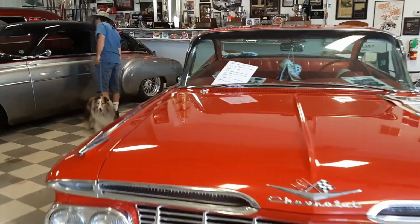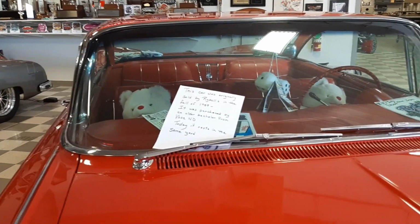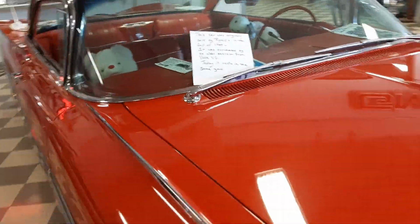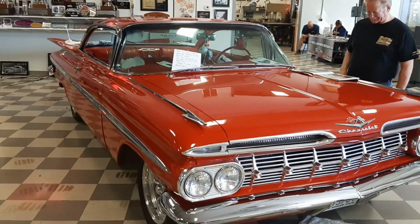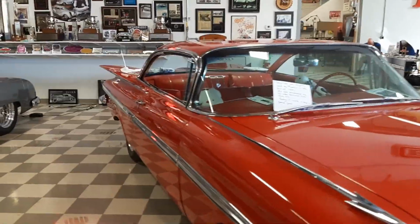This car was originally sold by Rydell in the fall of 1959. It was purchased by an older bachelor from Voss, North Dakota. Today it rests in the same yard. So there's a car that was originally sold at this dealership in 1959. And look at the condition it's in. And it still has the same owner, the original owner.